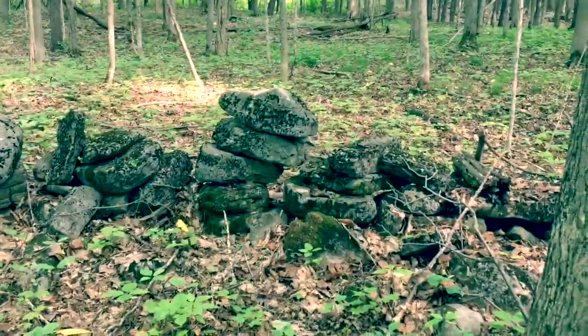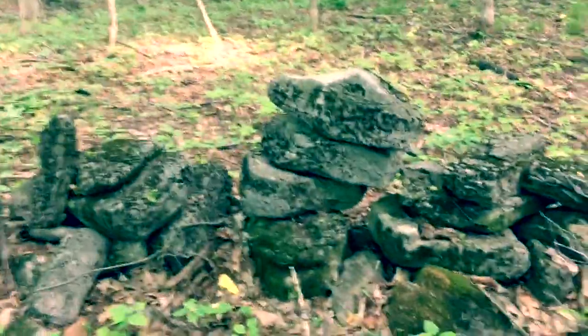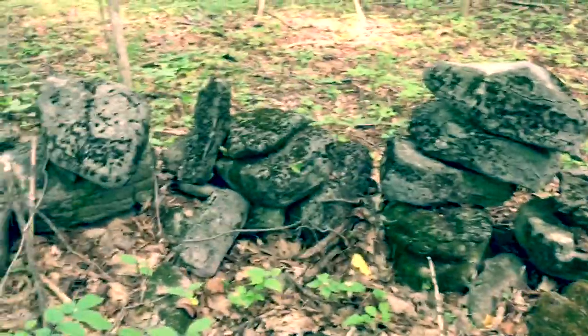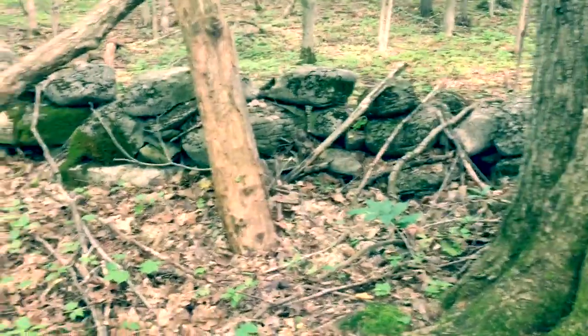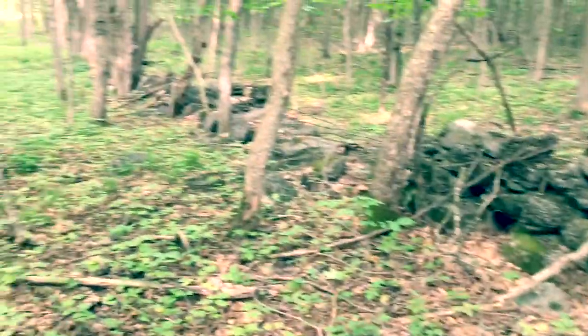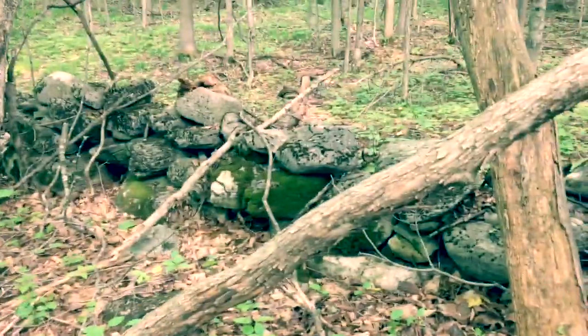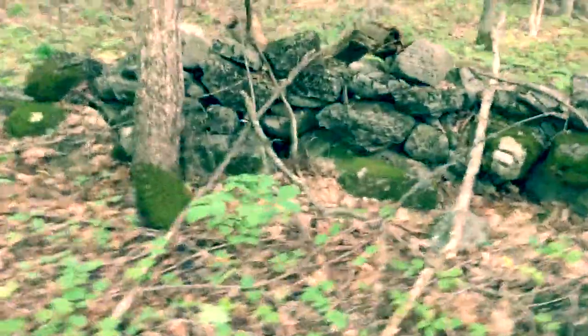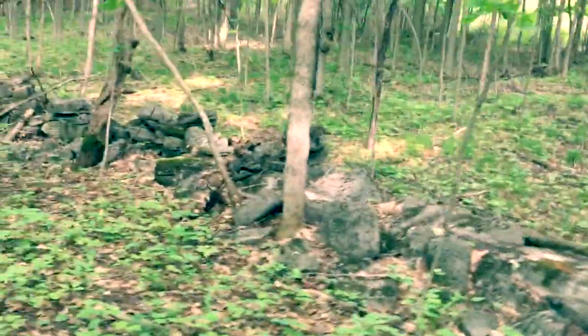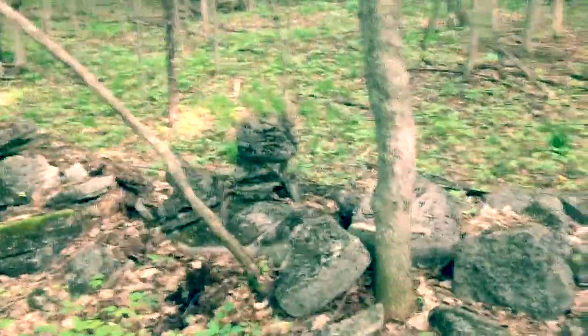Look at that stack of stones right there. Pretty cool. Goes all the way down to that tree line. Some stacked stones right here.